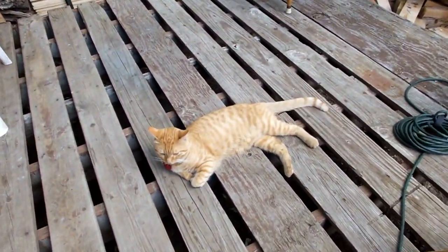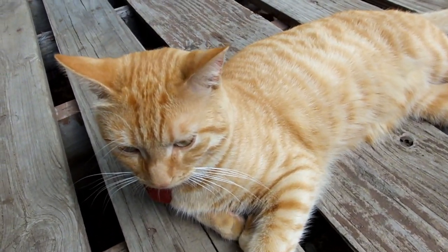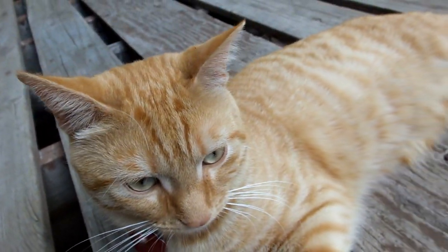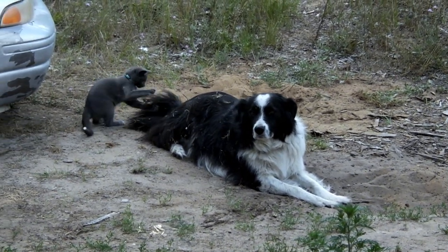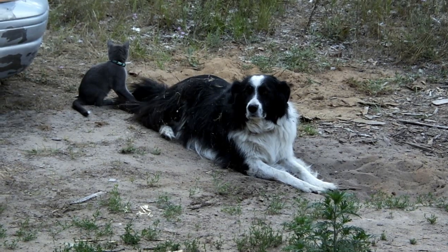And here's Gizzard. You like to lay out here on the deck, don't you? Kitty. Crabby kitty. And then Tug's out there. Smokey sure likes dog tails. Wagging dog tails.